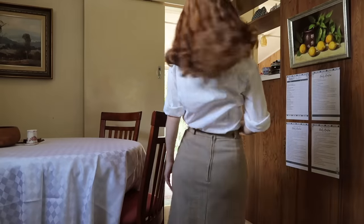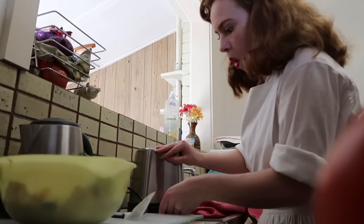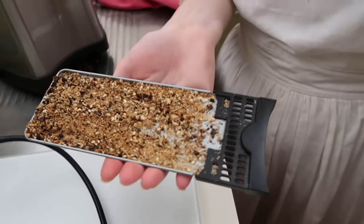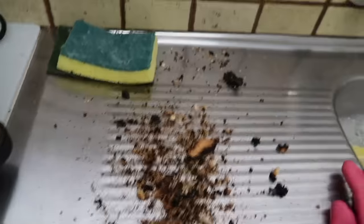And here's the blouse once I've altered the darts at the front, paired with my vintage woolen skirt and blue headscarf. And next, I cleaned the toaster. Oh dear. Oh my goodness, that's disgusting. And that is just embarrassing.